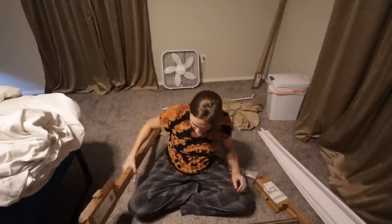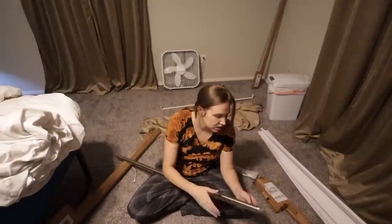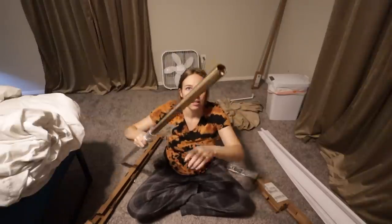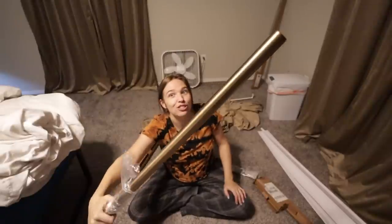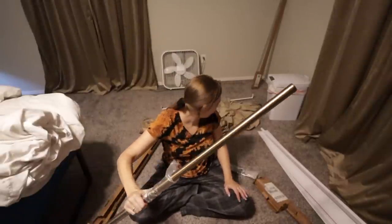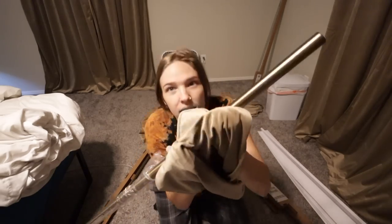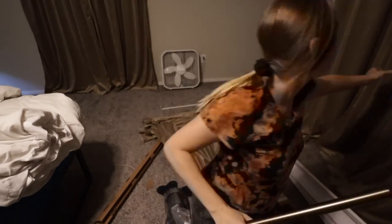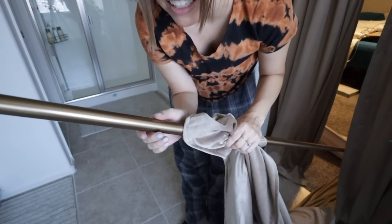Okay, so here is the color. Let me unwrap this so you can actually see what I'm talking about. This color, it's not light gold. It's like dark gold. I don't know if that makes any sense. Here's what it looks like up against the curtains. God, the lighting in here is actually tragic. Let's see if I can use natural light. Okay, here's slightly more realistic coloring.